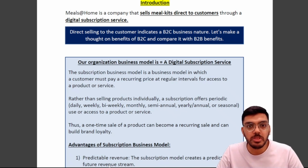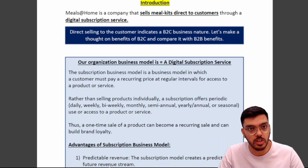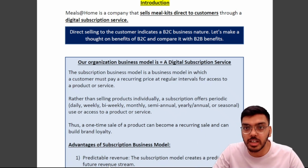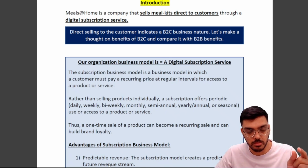Next, we go to the introduction section. Meals at Home is a company that sells meal kits direct to customers through a digital subscription service. So your company sells meal kits, that's what your business is, and you sell it directly to the customers through a digital subscription service. So it's like a subscription service.